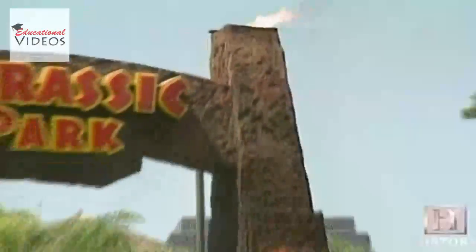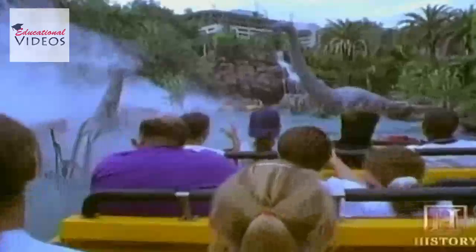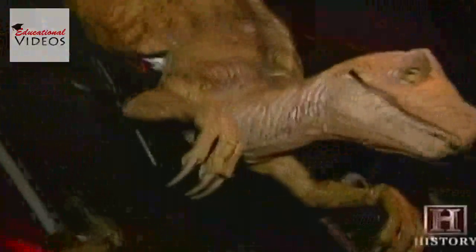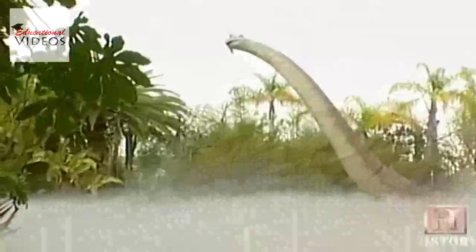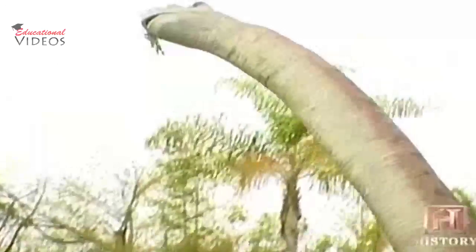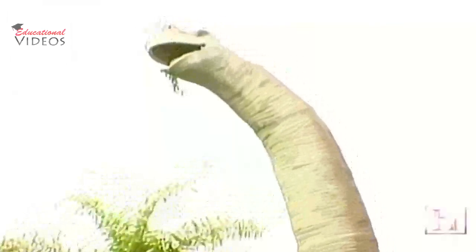But the attraction that utilizes the most hydraulic effects at Universal is Jurassic Park, the ride. Visitors cruise through prehistoric tropics, encountering a bevy of life-size and lifelike dinosaurs, including a 40-foot-tall ultrasaur that uses 15 hydraulic cylinders in the neck alone.